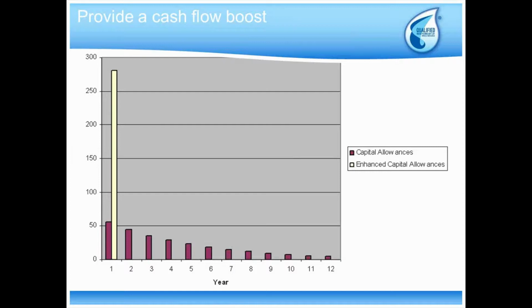This is the same example as the previous slide, but compares the tax benefit over time of the enhanced capital allowance compared with a normal capital allowance. Where normal capital allowances aim to give tax relief for the reduction in value of qualifying assets, the enhanced capital allowance allows you to claim in year one, providing a really useful cash boost in that first year.